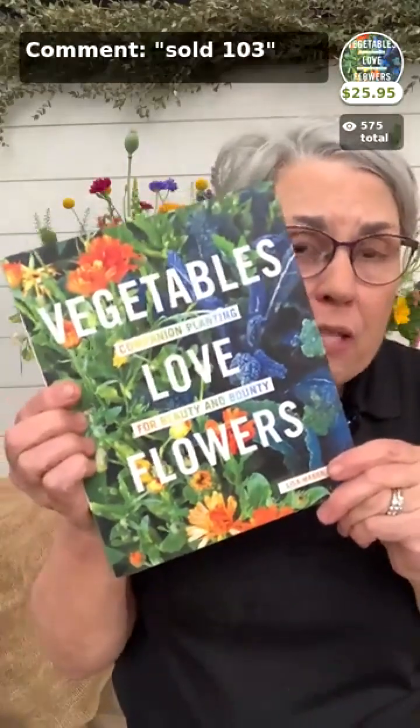What I love about this book is that the last section talks about how I farm and garden, meaning with no pesticides, and highlights some of those good bugs and introduces you to them, because it changed everything for me, y'all, 20 years ago, when I learned that most bugs actually have a really important job in our garden.